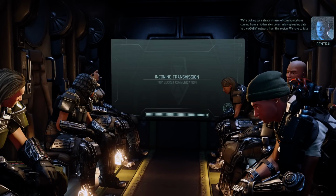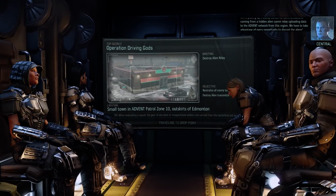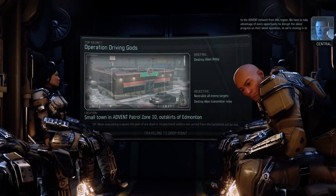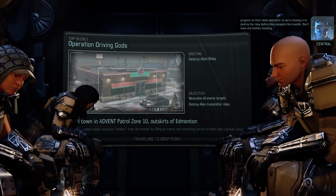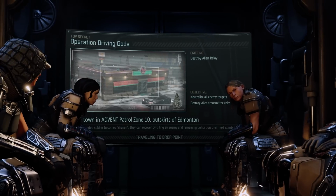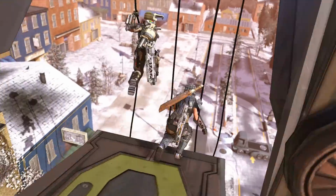We're picking up a steady stream of communications uploading data to the Advent network from this region. We have to take advantage of every opportunity to disrupt the aliens' progress on their latest operation. So we're moving in to destroy the relay before they complete the transfer. Don't leave any hostiles standing. I won't leave them standing, I won't leave them sitting, I will hopefully leave them buried in the ground. Operation Driving Gods is go.